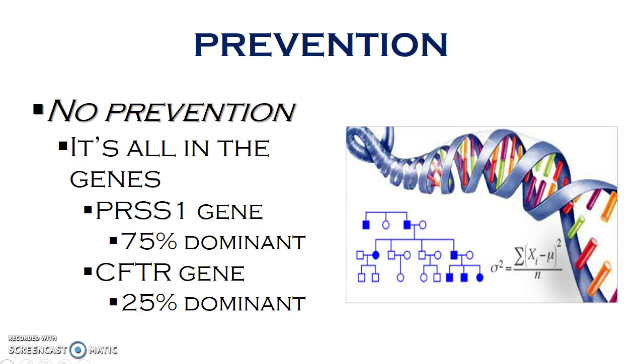With me, they felt that because I had the PRSS1 mutation, which was 75% dominant, and the cystic fibrosis gene mutation, which is 25% dominant, that is where my problems stem from. Having the two genes together is extremely rare and can cause extreme pancreatic pain.